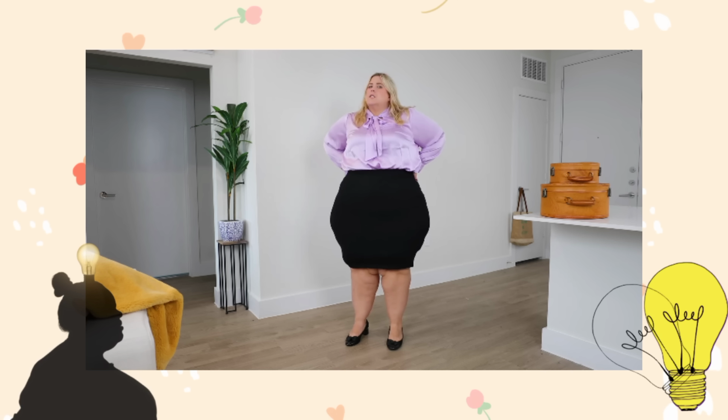Have fun with that. Okay, so I sized up in this shirt and I really am glad I did. I like that it's more flowy. She did not size up. She got this in a 4X and it looks like it fits her like it fits the model. So a 4X looks like it was the proper size for her to get in this garment. I like how drapey and flowy it is. I think that looks great on her.